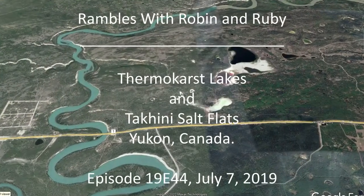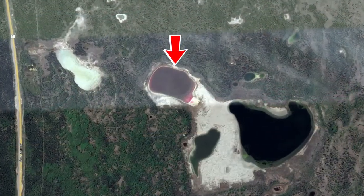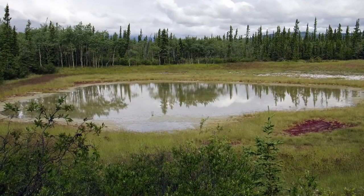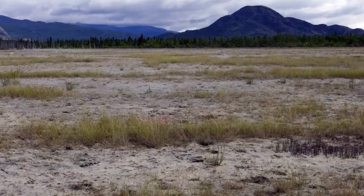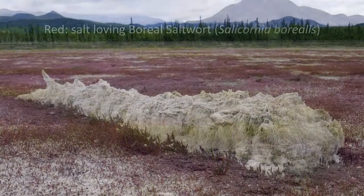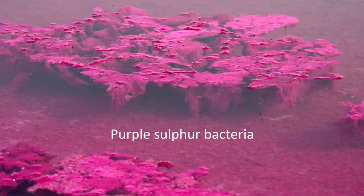On Google Earth, west of Whitehorse, Yukon, you can see an area with white ground and a single purple-rimmed lake. Many smaller round lakes exist in the immediate area. Some of the smaller lakes evolved to become salt-rich. That salt is deposited on the ground seasonally, covering the ground with a white, salty crust. Those salt flats support some unusual salt-tolerant plants and a beautiful purple-colored sulfur bacteria.